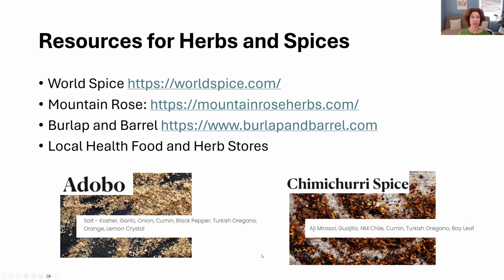These are a couple of my favorites from World Spice. So adobo, where we've got garlic, onion, cumin, black pepper, Turkish oregano, orange, lemon. Crystal, I tell you, it is such an amazing flavor. You can put it on so many different things, from starches to proteins to legumes. It's got a fantastic flavor. And then chimichurri is another one. This is an Argentinian preparation where we have different spices with oregano and bay leaf.